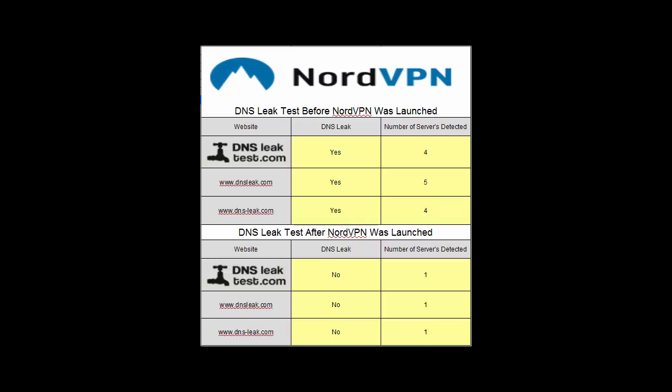Okay, so our last and final thing that we're going to look at here today is the DNS leak test. So we want to see how well NordVPN protects your privacy and your data from being leaked through a DNS leak. As would be expected, before NordVPN was launched, we looked at 3 different sites: DNSleaktest.com, DNSleak.com, and DNS-leak.com. And each one of these had a DNS leak. The number of servers varied, but it was between 4 or 5. After we launched NordVPN, all 3 of the websites that we used, same 3 again, showed no DNS leak and only 1 server was detected. So with this, NordVPN passes with flying colors on their DNS leak test.